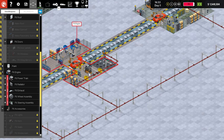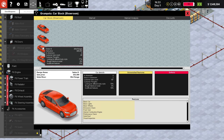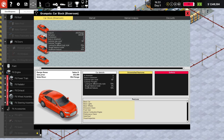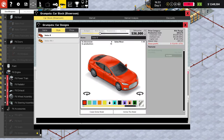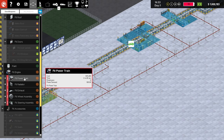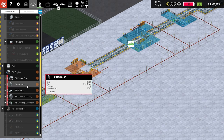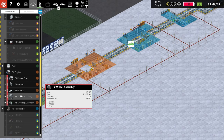So, what are you? You're a B. I don't want another B. Actually, what's in the showroom? A B, a B, a B, and a B. Well, the Bs need to be dropped in price for a start, because they just do. Let's drop them down to 30,000. See if we can't move them at 30,000. And then let's take care of this issue. So the first one is fit power train, fit radiator, fit exhaust, fit wheel assembly.